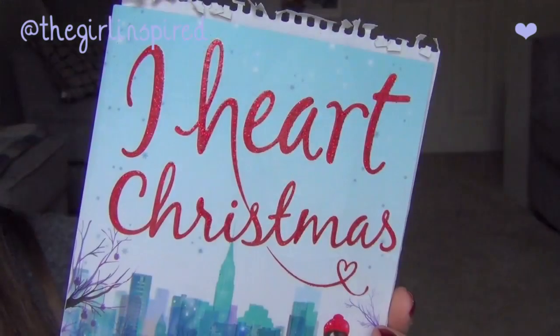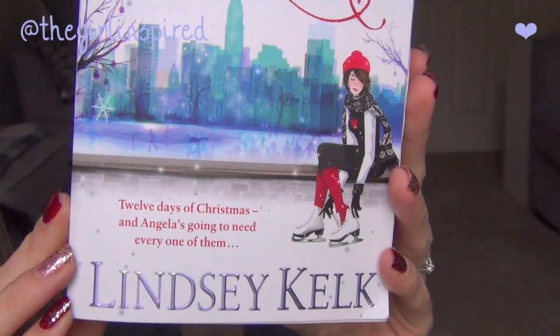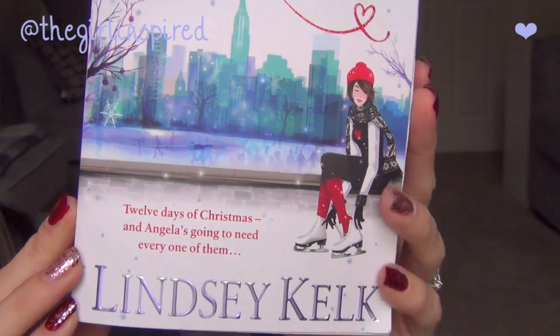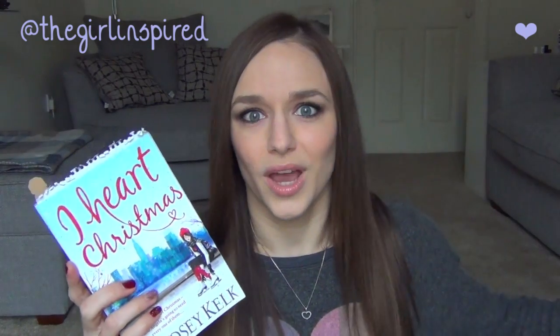Basically, it's about this English woman who is cheated on by her fiance, and she runs away to New York and makes friends there and ends up staying there for a little bit. I won't go into too much detail in case you want to read it and find out what happens, but that's the basis of how it all starts, and then each book is a new place, and this is the first one where it's not been I Heart somewhere in the world.